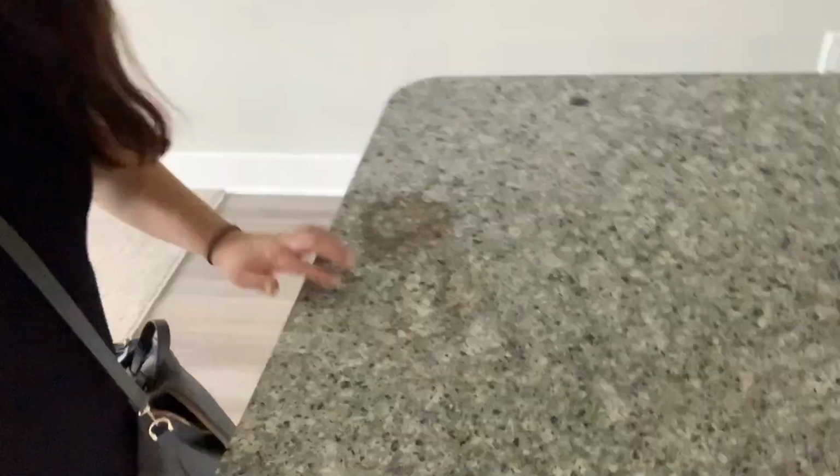This burn mark right here is my biggest concern. So there was a package in here also. Took it down to the leasing office. I'm like, yo, this isn't mine. Can you give this to the person whose it is? They're like, yeah, sure, no problem.